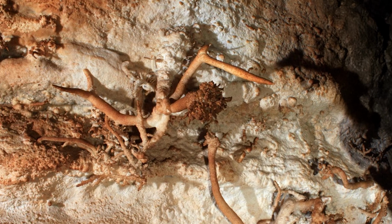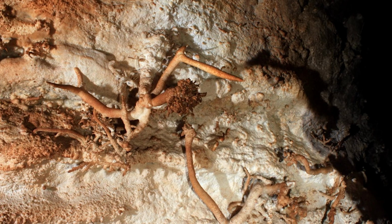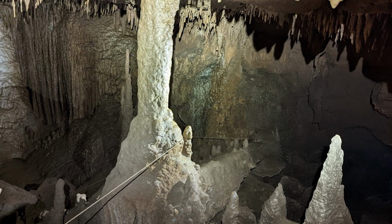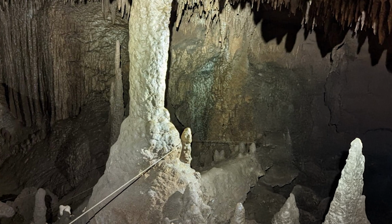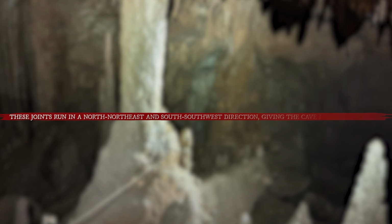These formations were created over thousands of years by mineral-rich water dripping through the limestone. The cave is formed in the Tunnel-Away Formation, a type of Silurian limestone, and its passages follow natural cracks in the rock called joints. These joints run in north-northeast and south-southwest direction, giving the cave its unique layout.